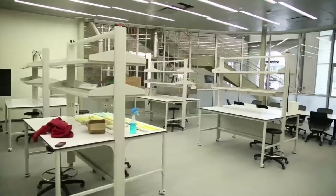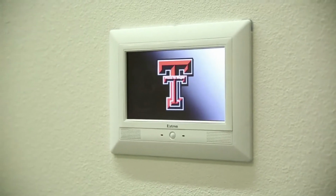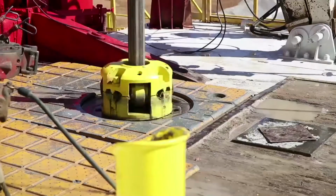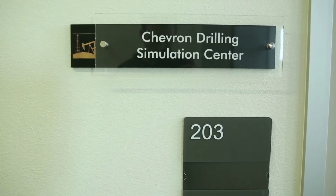Since Texas Tech University has consistently graduated top-notch sought-after engineers, it was important to give them an edge when entering the workforce. We'd like to emulate as much as we can what they'll see when they get out in industry. This is where our drilling simulator stations are. We'll have 4 stations in here, one there, one there, one there.